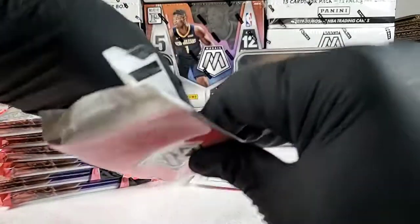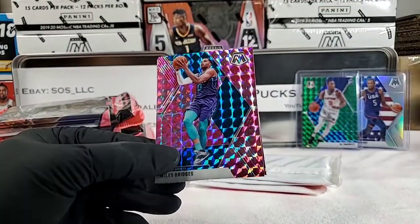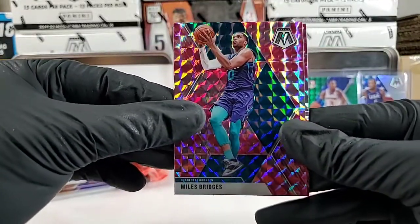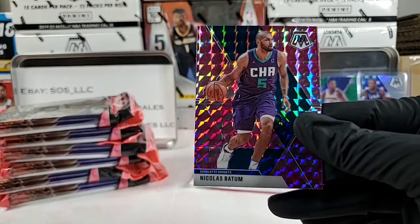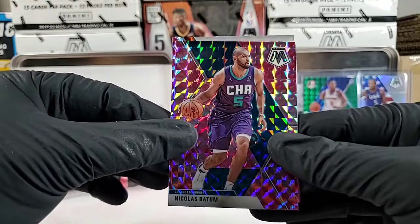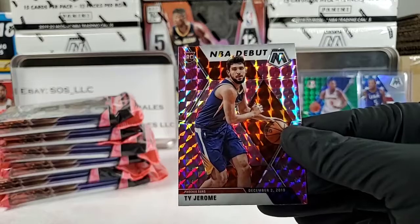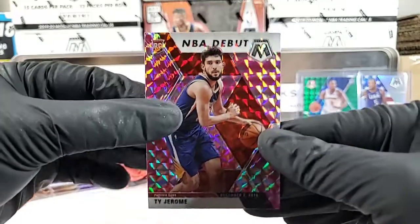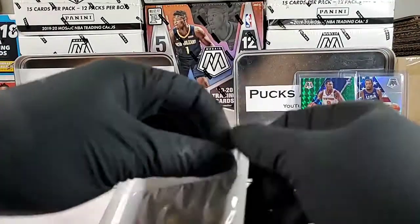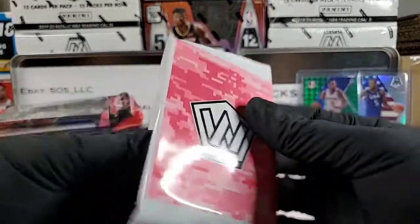Let's see, MVP or rookie. Miles Bridges is going to start us off for the Charlotte Hornets. Followed by another Charlotte Hornet, Nicolas Batum. And do we have a third Charlotte Hornet? Nope, it's an NBA debut rookie, Ty Jerome. Phoenix Suns. So hopefully we are heating up, getting some rookies now.